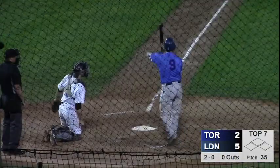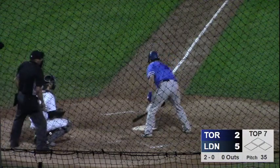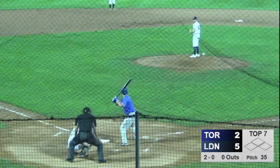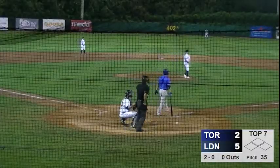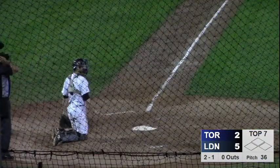A highly touted prospect at Alabama. He had 11 home runs this season. They threw to him once, and it was a rocket up the middle. The pitcher, after nearly getting hit, was probably like, I'm never throwing a pitch to that guy again, as that's lined hard but well foul down the right field line. It's 2-1.